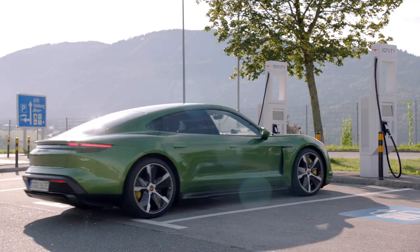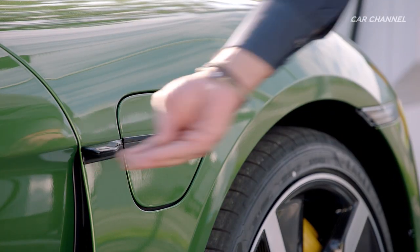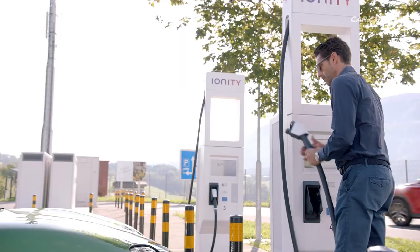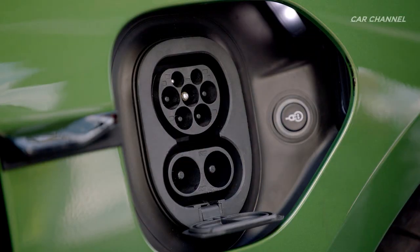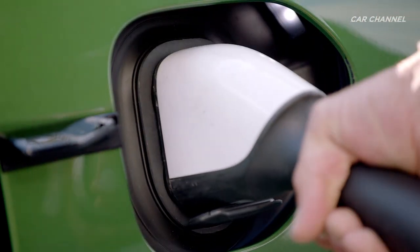Porsche presented its first fully electric sports car. The flagship Turbo S version of the Taycan can generate up to 750 horsepower in combination with launch control and overboost, and will therefore accelerate from 0 to 60 miles per hour in 2.6 seconds. The top track speed of the all-wheel drive model is 161 miles per hour.